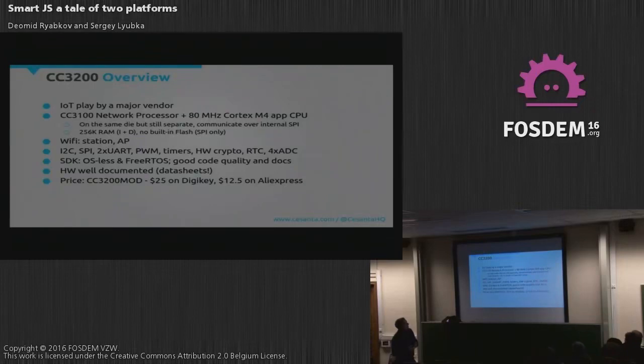It's an ARM Cortex-M4 core with an interesting architecture: having everything on one chip, meaning a radio and application processor, is not common. Usually you have an RF chip and you have your application chip, and this one integrates them on the same die. But they are still kind of separate because you have two separate cores. One is called the network processor, a CC3100 network processor, with the application processor on the side. They are connected internally by SPI, but otherwise you do not actually get to program the network processor. It's a black box which you talk to over SPI. It has a fairly beefy 256K of RAM. It doesn't have any built-in flash. It uses an external SPI chip.